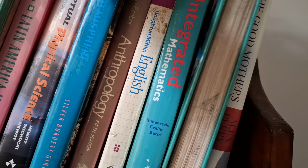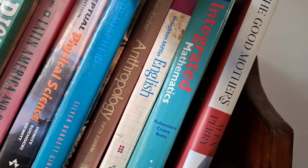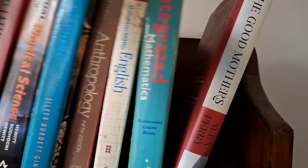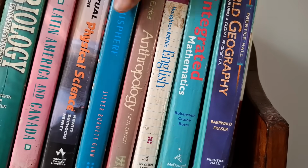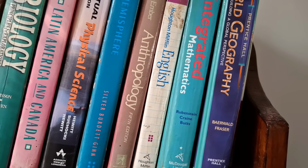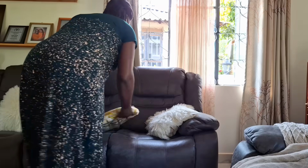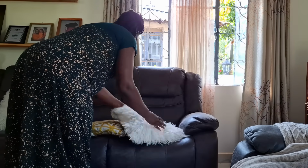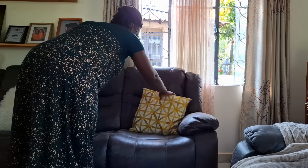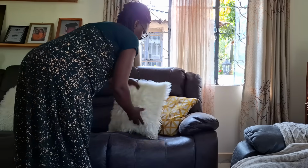In case you're wondering why our bookshelf is full of course books, it's because my dad was a teacher and he loved us to do a lot of research on our subjects. So he always bought anything related to the subjects we were taking. And that's how we ended up with a bookshelf full of course books.